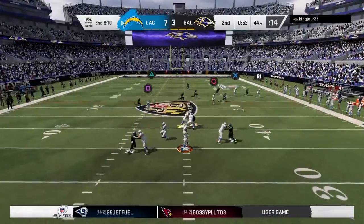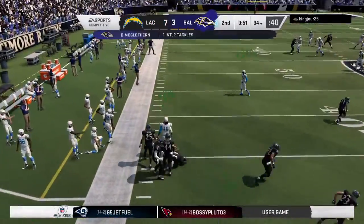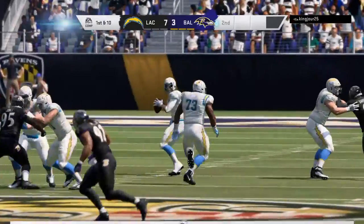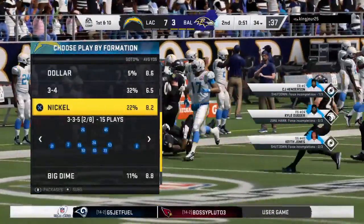From the gun, it's Mahomes. Into heavy traffic, and it's intercepted. Picked off near the 34. And his guys are going to take over at the 34-yard line.